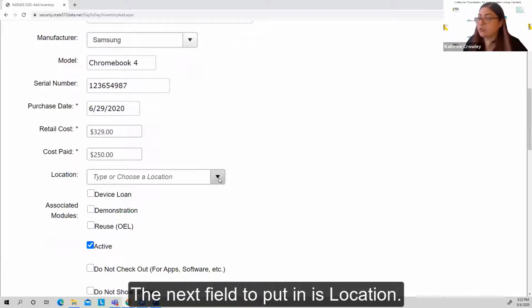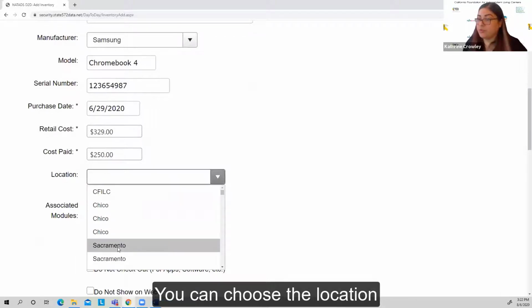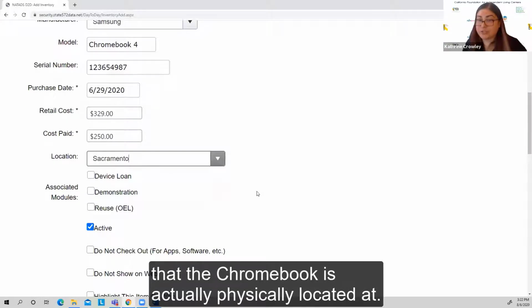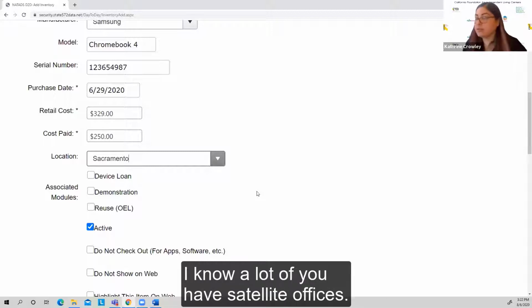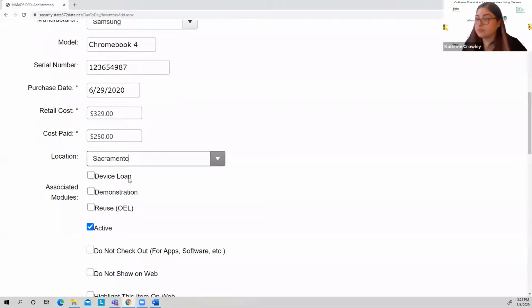The next field to put in is location. So you can choose the location that the Chromebook is actually physically located at. I know a lot of you have satellite offices, so make sure that you select the office that is actually holding the Chromebook.